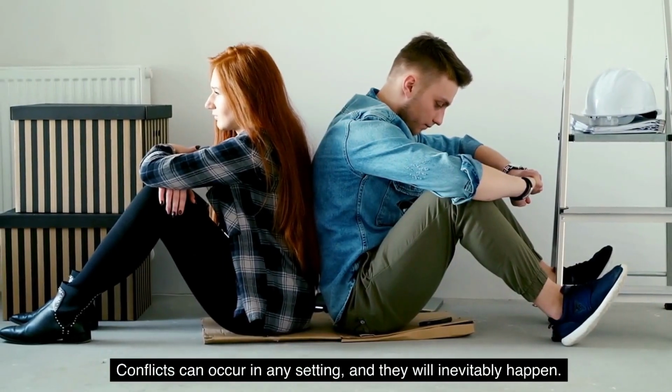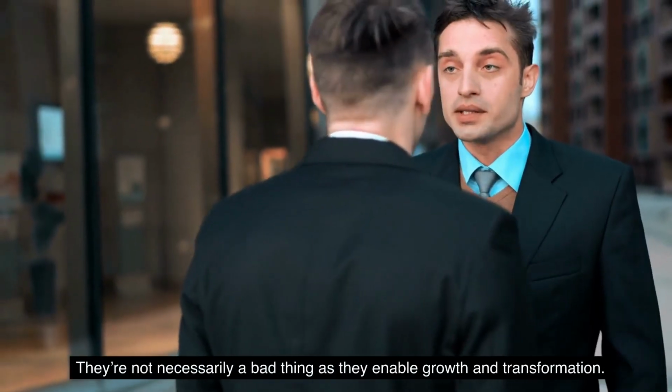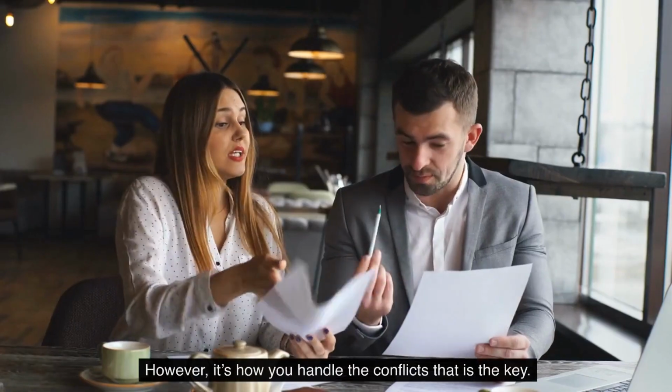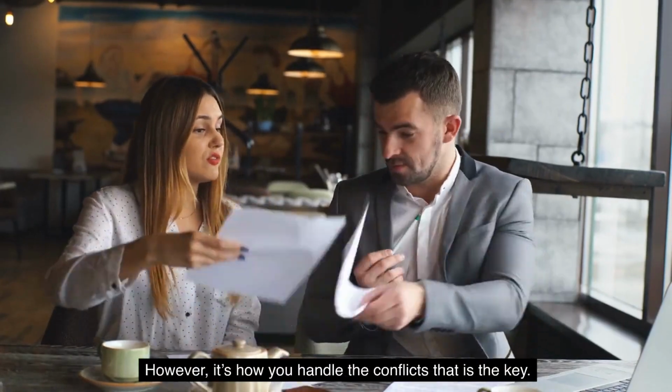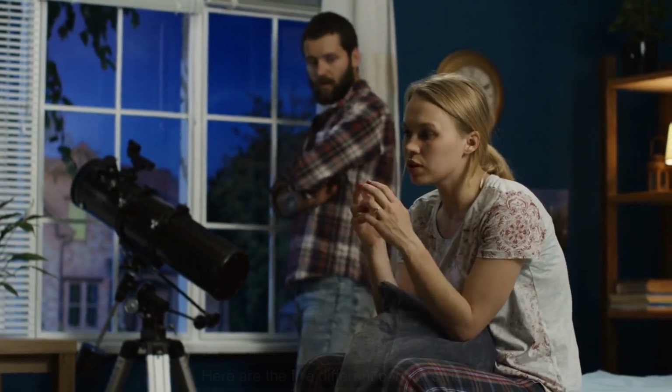Conflicts can occur in any setting, and they will inevitably happen. They're not necessarily a bad thing, as they enable growth and transformation. However, it's how you handle the conflicts that is the key. Here are the 5 different conflict styles.